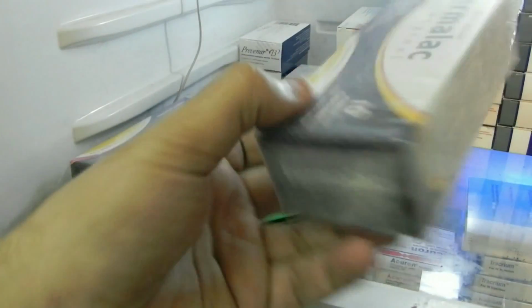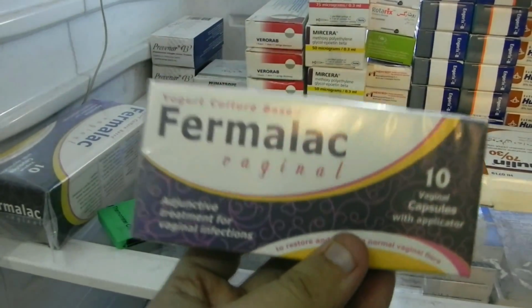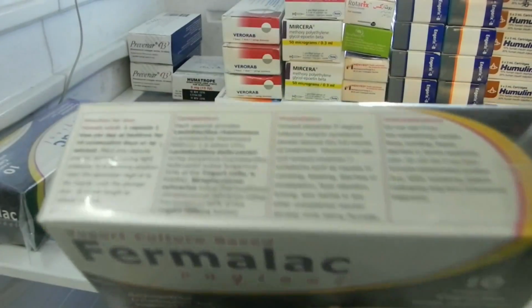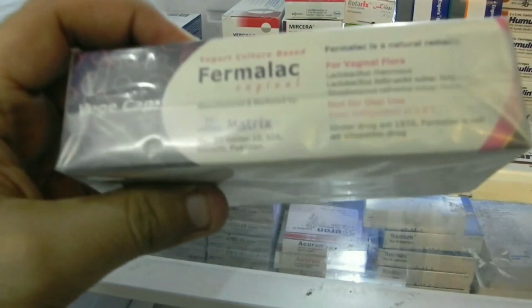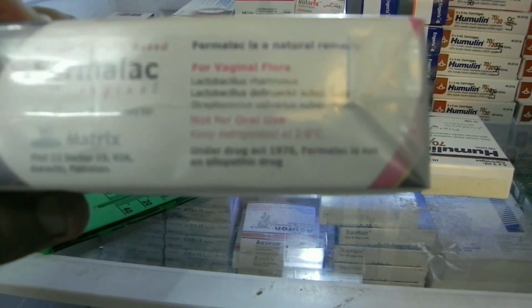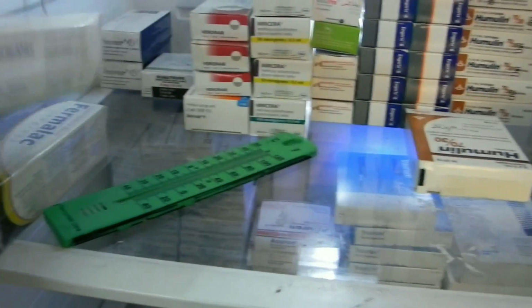Okay, now what's this? This is a vaginal preparation that's used in candidiasis. These are 10 vaginal capsules with an applicator, and this restores the normal microbial flora of the vagina. It's mentioned on the pack for vaginal flora, and it's not for oral use, definitely. Then we have some vaccines here placed in this shelf.